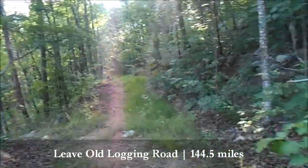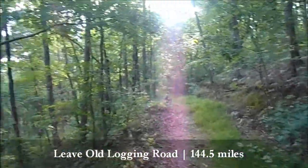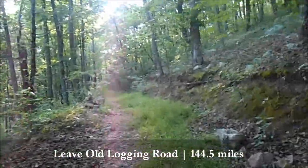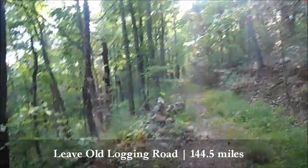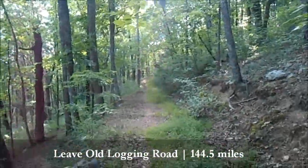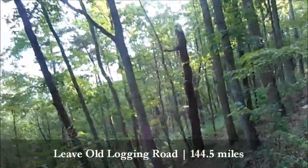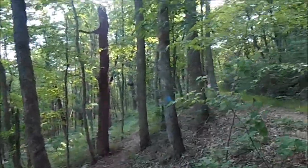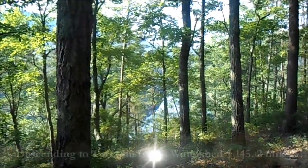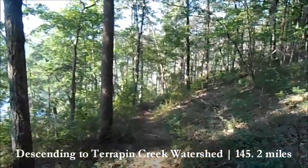Alright guys, so I see a double blaze here on your left, so I'm assuming the trail veers off somewhere, or does it? I don't see where it would go. I guess it continues. There it is. They have some rock piles here, which is very convenient to let you know. So don't keep going straight. Look off to your left. You got a blaze on that tree right there. Alright, over and out.